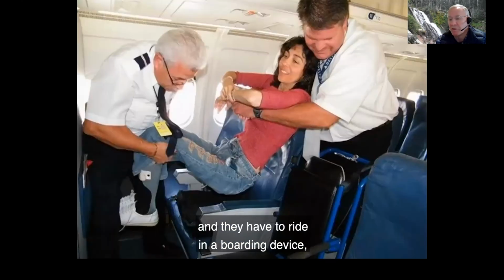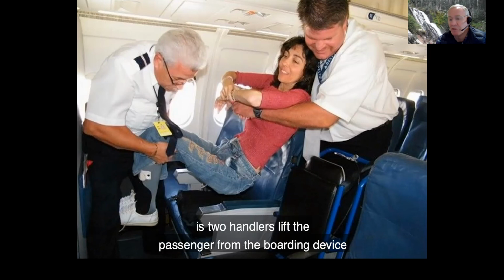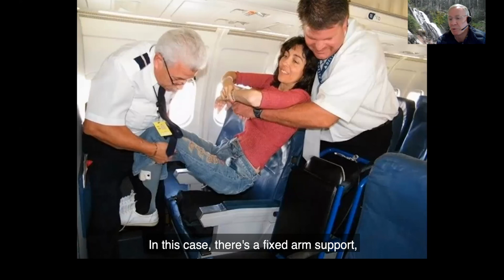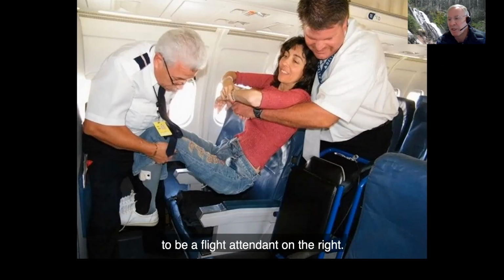So if the person is not able to fit to their seat and they have to ride in a boarding device, this procedure is often what's employed: two handlers lift the passenger from the boarding device into the aircraft seat over the arm support. In this case, there's a fixed arm support and it does not fold up out of the way. It's a bulkhead seat. And the handler in this case on the left is actually one of the pilots, it looks like, the first officer or the second officer. And then there's what appears to be a flight attendant on the right.